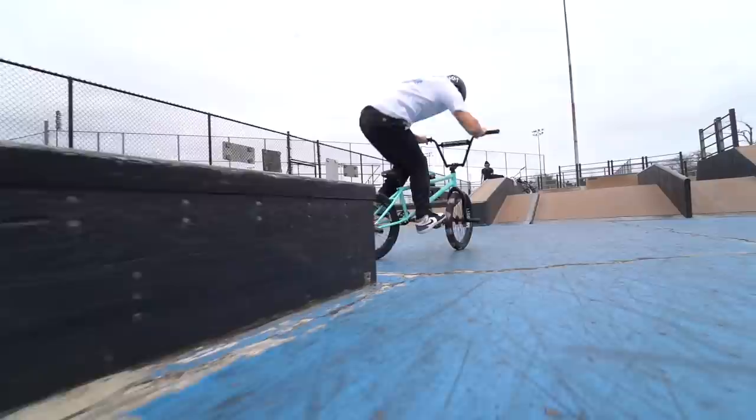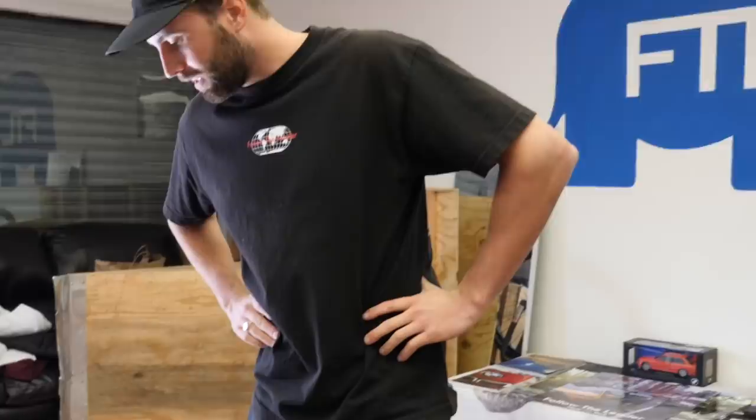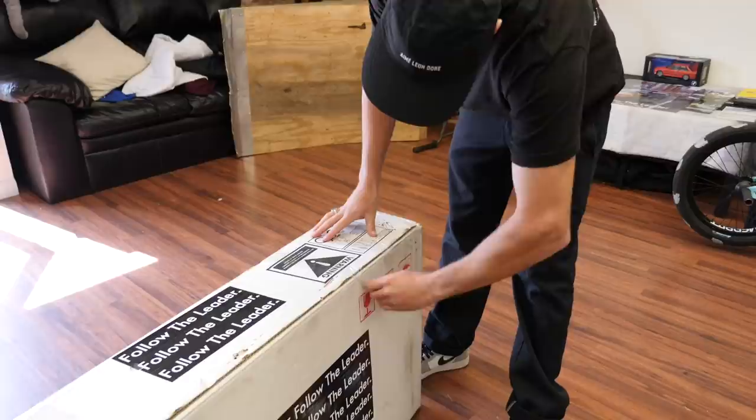Bike is not for me. It's a giveaway bike. I want to find a random kid who deserves a good bike to give it to. This bike is a stock complete bike, but we did have it pre-made with some signature Merit parts and some FTL parts. This bike is a little bit more exciting than your normal stock complete bike.